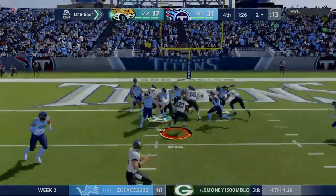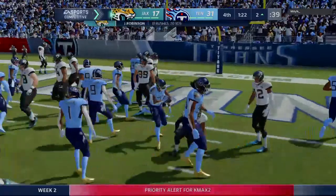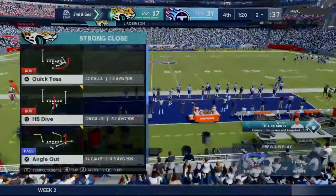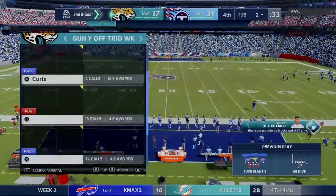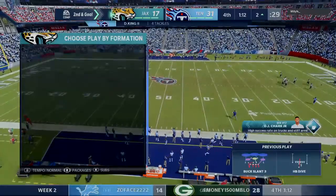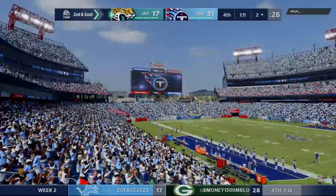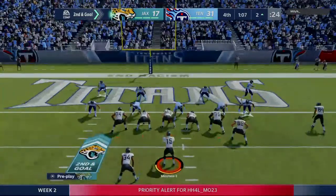What a game it's been for this duo. They remind me of a good comedy team. They know how to play off of each other so well. No matter how one riffs, the other's right there to pick them up, and they are shredding them in this ballgame. No gain on the play. Leads to second and goal at the 2-yard line. Second and goal, and they will try again from the 2-yard line.